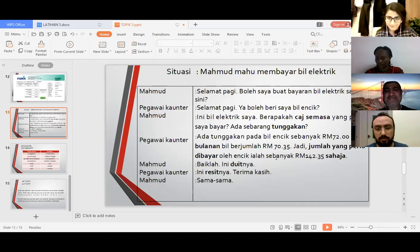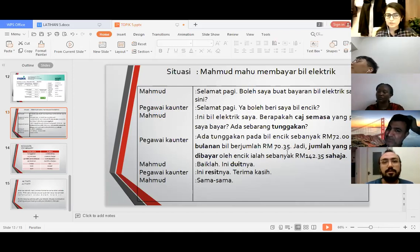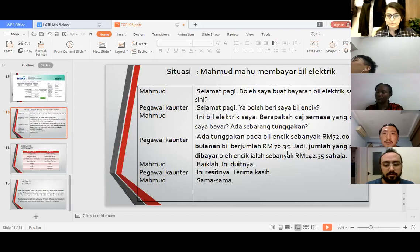How many? You have to memorize the numbers. Tujuh puluh ringgit. Tujuh puluh ringgit. Tiga puluh lima sen. Okay. Continue. Tiga cent. As if someone asked. Okay, continue.